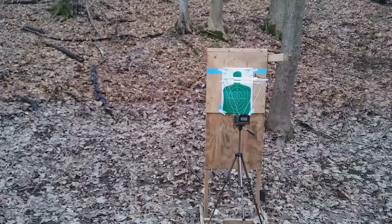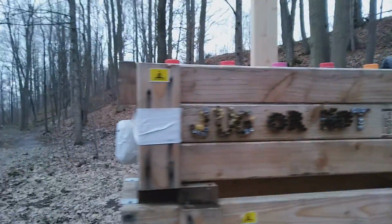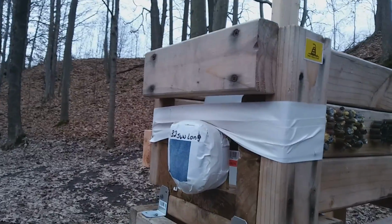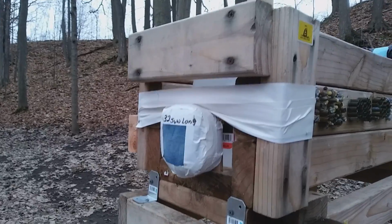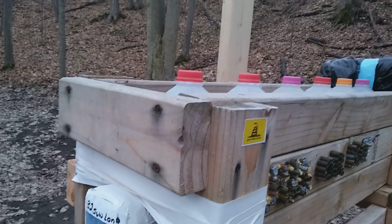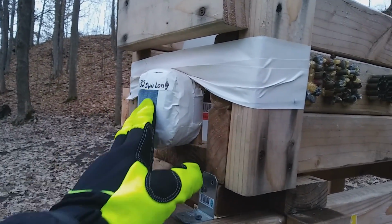So we're going to go through the chronograph, see what kind of velocity and accuracy we get with all these rounds out of the LCP. Then we're going to go through the Juggernaut box, which contains a 1 3/4 inch pack of bologna covered by 4 layers of denim, followed by 1/4 inch medium density fiberboards into water jugs to catch that projectile. Kind of simulates flesh and clothing.